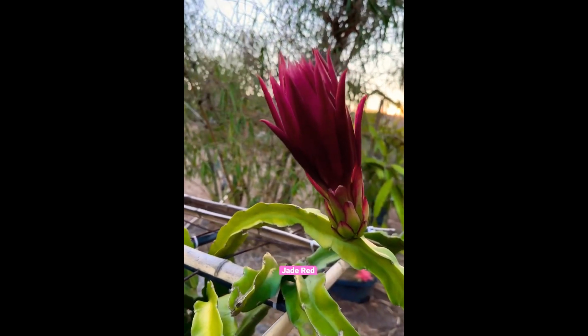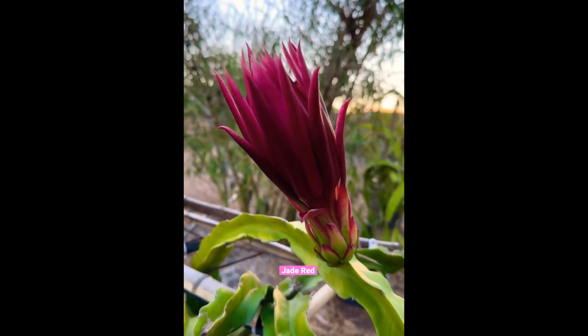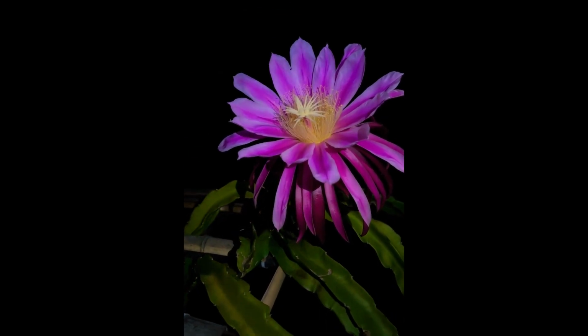This is Jade Red, and it's gonna open tonight. Let's come back in a couple hours and we'll take a good look at it. Okay, here it is, Jade Red.